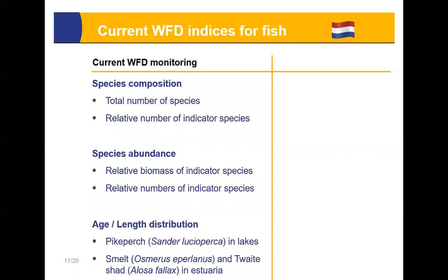For example, for the pike perch in lakes, we want to see if there are the big females, the big adults, because it's commercially fished. So only in a healthy system, you also find the big ones. And in the estuary, we also do length distribution for the smelt and the twait shad.